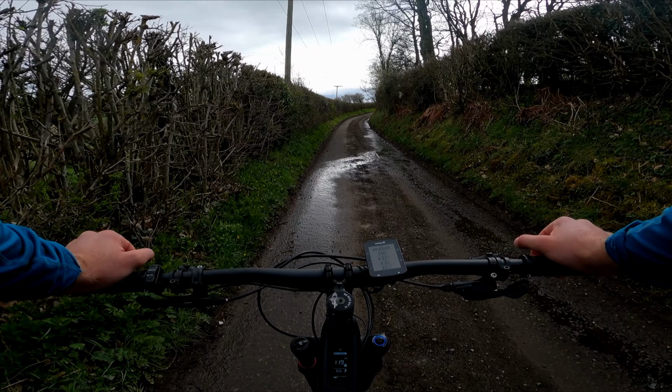Good morning, we are back again for another ride from the bike garage. This time we're coming in for 27 miles and just shy of 4,000 feet of climbing. The start of this ride heads off towards the Black Route, but instead of turning right up Shatton Moor, we are going to continue round to the left, which will take us over towards Grindleford.